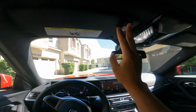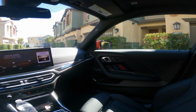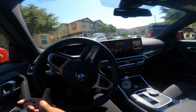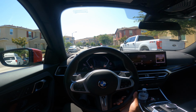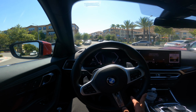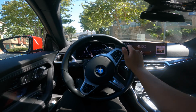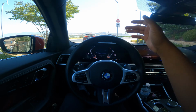Pretty cool interior. I'm gonna make sure I close my garage. For being a coupe, these 2 Series are very comfortable to ride in. It's just a super comfortable, clean car. I like it. And yeah, I could only imagine what the M240i feels like. Funny enough, I haven't done a delivery for an M240i yet at the dealership. I've driven everything else except for the M240i, but I guess I'm in an M240i minus the power, because the M240i has the B58 engine in it, and this one has the 4-cylinder twin scroll turbo.